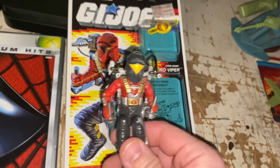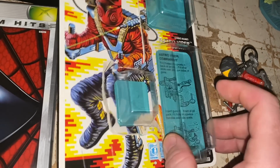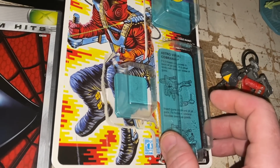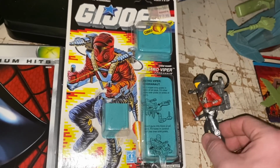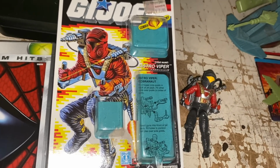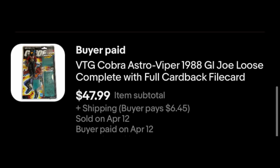But this is an Astro Viper. He's complete, and he's got the original card, and you can see where it's pulled the paper, but it's in pretty good shape. So this one sold really within about a day of me listing it. The Astro Viper from 1988, selling for $47.99 plus shipping.